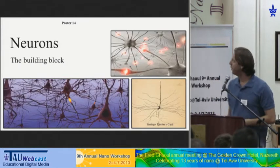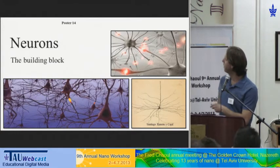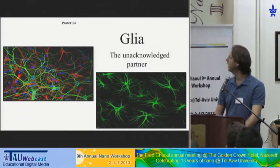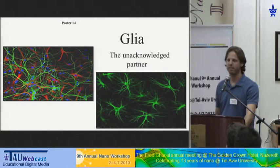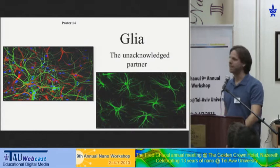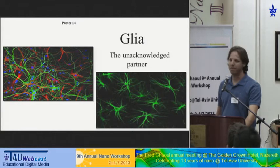And as you probably all know, neurons were considered to be the building block of the brain, as you can see here, and they were considered as the only mechanism of information signaling within the brain. Another type of cell, which are glial cells, consist most of the brain cells, but were for a long time considered to only have supporting roles and nothing more. Recently, in the last 20 years, it was found that glia have more roles in the brain, such as information processing, coding, and storage.